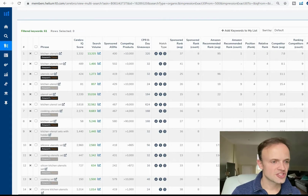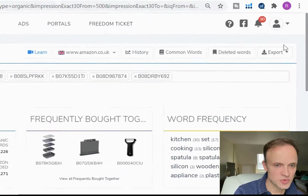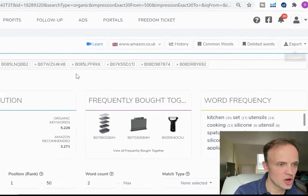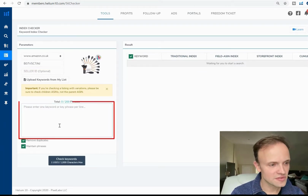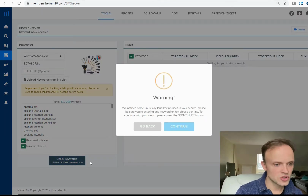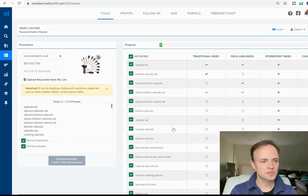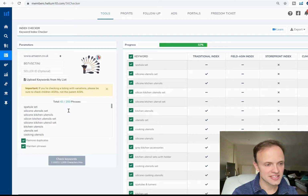Once we've got our search terms ready and we've narrowed down our list, all we have to do next is copy the list from here, copy to clipboard, and go back to our Index Checker where we've got the ASIN of the target product that we'll be using. We're going to paste our list of keywords in here and check the keywords. What this is going to do is go off and check whether this product, this ASIN, is indexed for these search terms and keywords that we've entered here.